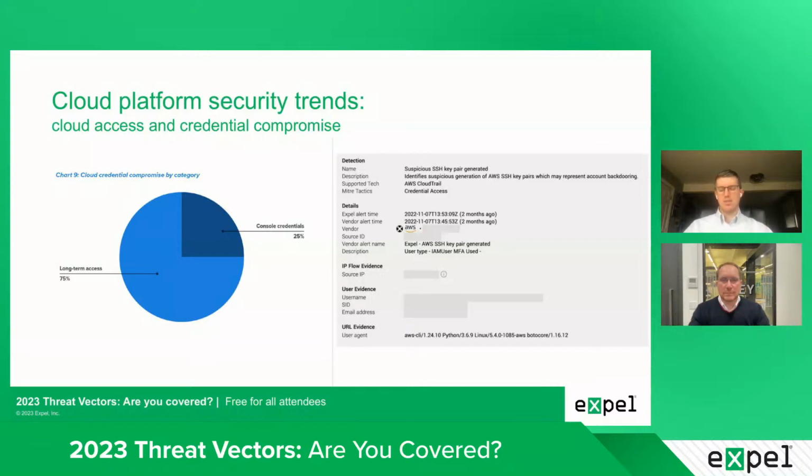Focusing on the cloud credentials for a moment, we saw that 75% were through long-term access keys and service accounts, and the remaining 25% were through cloud console credentials. That's hard to say. The three C's really get me, so I'm trying. A question you're probably wondering, which is exactly what we asked ourselves, was why do long-term access keys and service accounts make up such a large piece of this?